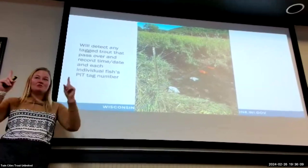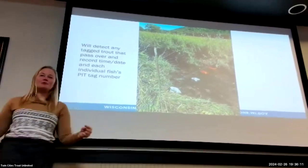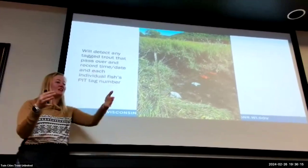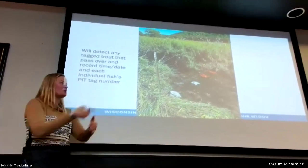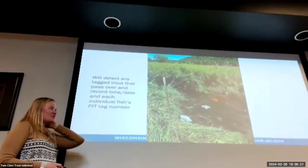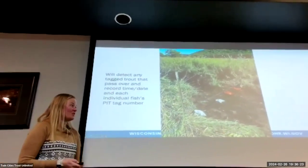And by having two of them, we can get directional movement. So we can see, oh, it's picked up on the downstream array, and then it actually passed the upstream array, so we know it was going upstream. So it's a really cool study that we got to work on with this.